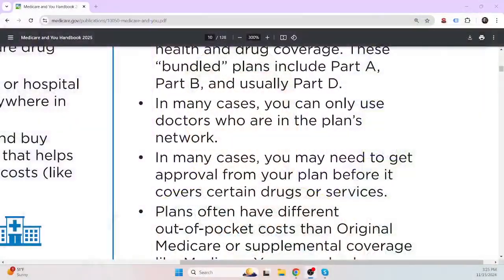So for me as an agent, if I'm talking to someone and they want a Medicare Advantage, we have to go through and make sure their doctors are in network, their clinic is in network, any specialists that they see are in network, and the hospital they want to go to is in network. There's due diligence that you have to do if you choose a Medicare Advantage plan.